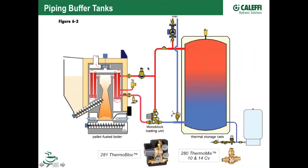So we make two different products for watching and maintaining that return temperature protection. One is called our monoblock here, the 281 series. This has a pump built into it. So what you have in here is a little thermostatic cartridge. It's non-adjustable. You can buy different temperature cartridges from us, but that little cartridge in the bottom just watches the temperature coming out of the boiler, the return temperature coming back, and it's going to make sure that this temperature is maintained at, let's say, about 140 degrees. It's going to make sure that this temperature going back to the boiler is always at that 140 degrees.